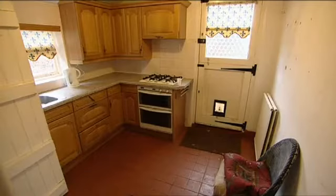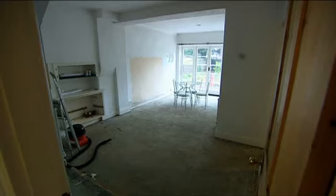I've got an issue with the kitchen because it is so poor. It offers very little in terms of feel-good factor. Not if you knock all this together. You've still got a massive space, plenty big enough for a kitchen, breakfast and living room.